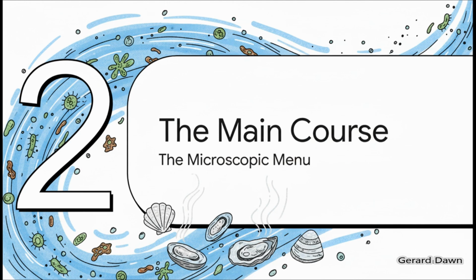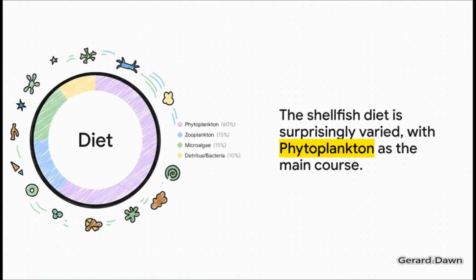What are they filtering out of all that water? Well, the main course, the absolute number one thing on their plate, is plankton. But what is plankton, really? Let's zoom in and take a closer look at the menu. You might actually be surprised at the variety here. Look at this. Phytoplankton is clearly the star of the show. It makes up that huge slice of the pie. But it's not the only thing they're eating. You've also got microalgae, some zooplankton, and even this stuff called detritus and bacteria. For an animal that just sits there, it's a pretty diverse diet.